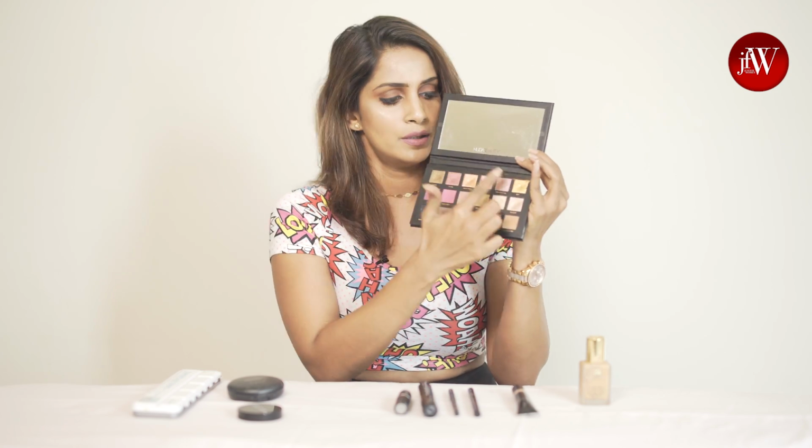Product number 6, my absolute favorite. Now that we're done with most of the face, we're moving on to the eyes, and the eyeshadow obviously plays a very important part of your makeup. It needs to be highly pigmented, the color needs to speak. So Huda Beauty has a whole range of colors to pick from.